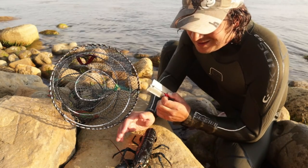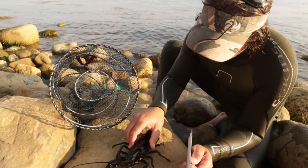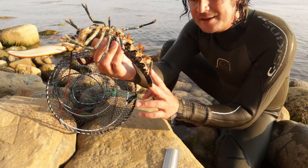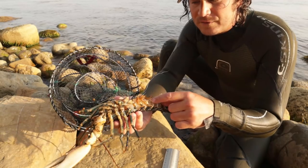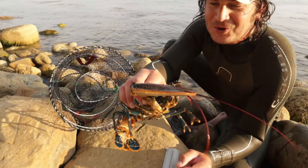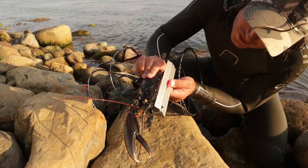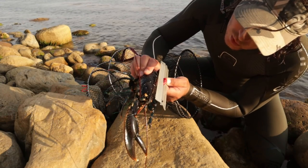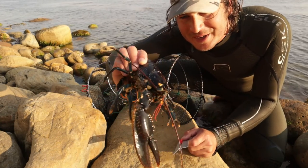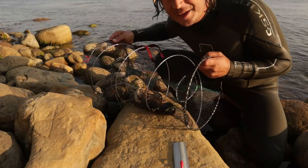What I normally do is go for anything 90 millimeters or bigger, just to give them a bit more of a chance. Another thing, we always make sure that there's no V-notch in it, because if there's a V-notch in the tail, then it's a marked female breeder. And obviously we also look for any berries, which are the eggs. So as you can see, he's only got the one claw, but let's measure it. And as you can see, it's 92 millimeters, which is plenty big enough to keep. Well, just about big enough to keep. So what I'm gonna do now is put him in here and take him home.